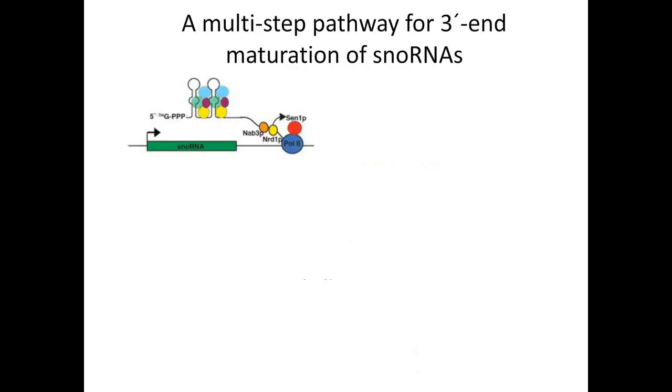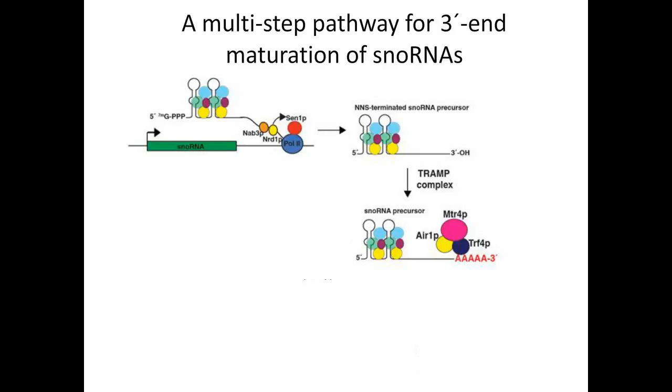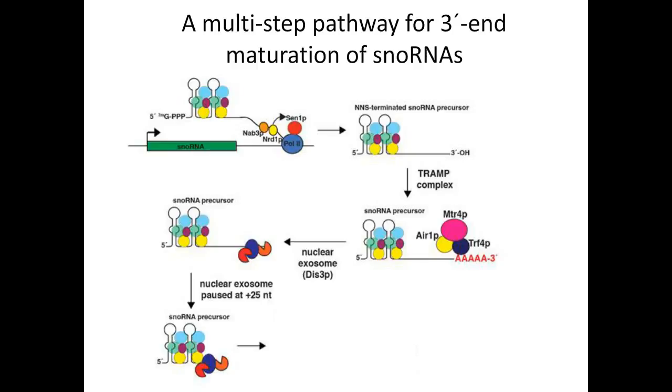And these data led us to propose the following pathway for the 3' end maturation of snoRNAs. The transcription termination depends on the NNS pathway, the Nrd1-Nab3 RNA binding proteins, which recruit the Sen1 helicase. This leads to the release of the transcript and termination of transcription. What happens first is that a short poly-A tail is added to these precursors. This poly-A tail is then degraded by the nuclear exosome in a specific mode of degradation that involves the Dis3 exonuclease. However, this exonuclease is paused when it reaches plus 25 base pairs because the central channel of the exosome is physically blocked by the 3' end structure of these RNAs.